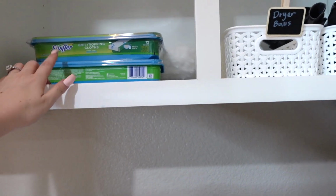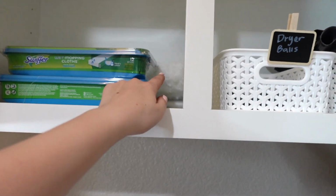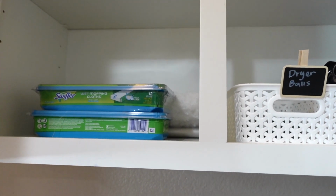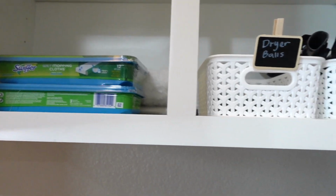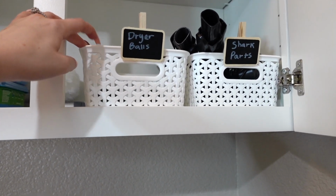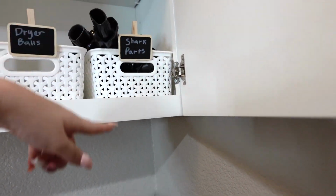I put our little mop pods here, and then that is a feather duster that I can use to reach up to the ceiling fan. Here I have dryer balls. I'm probably going to switch it with the one there since that is laundry. And then this is stuff for our Shark vacuum.